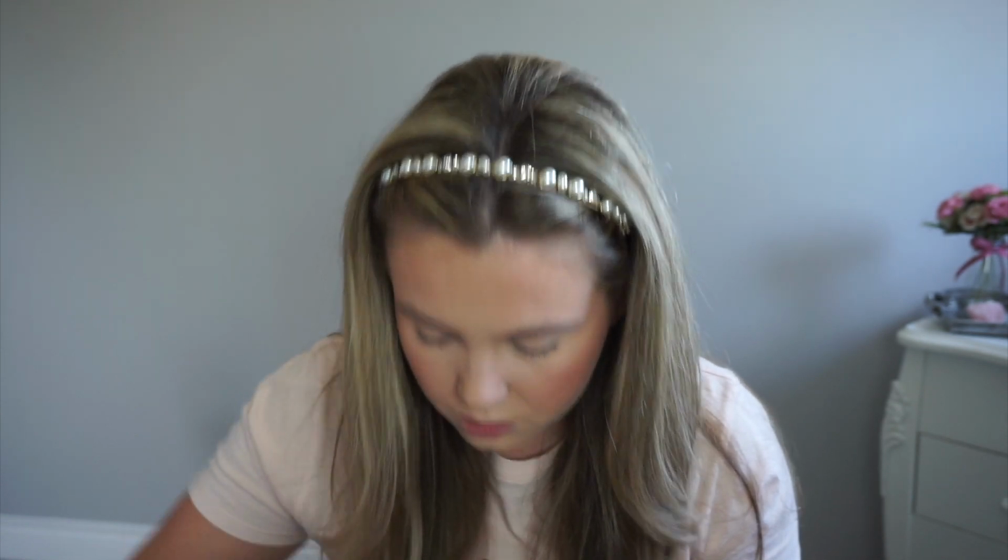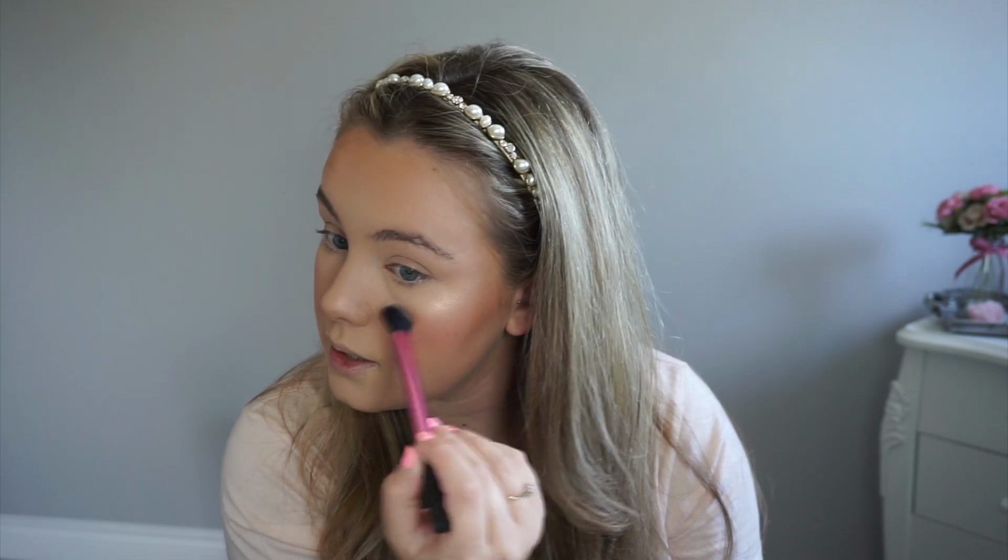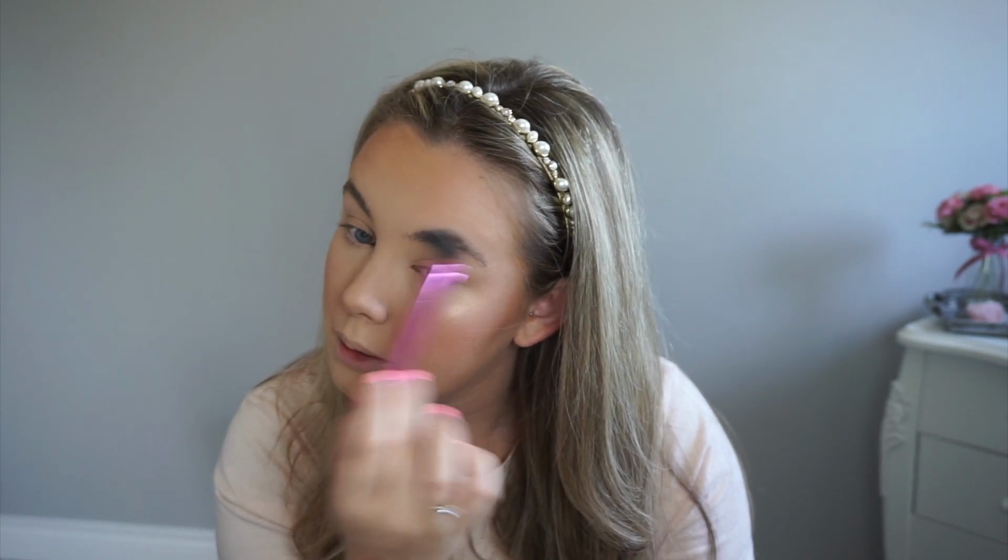So next up we're going to highlight. I'm going to use the Becca Champagne Pop. I use again a Real Techniques angle brush. I don't know what it's called, all the letters have come off. So I'm just going to use a little bit of this. It is really pigmented, the Becca Champagne Pop, so just be careful how much you're applying. I'm just going to add that to the top of my cheek. So you can see straight away how pigmented that is. Just under my brow bone.